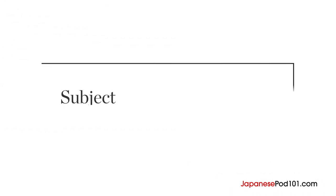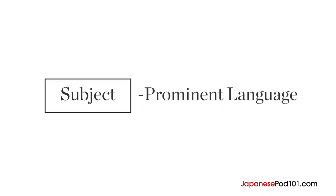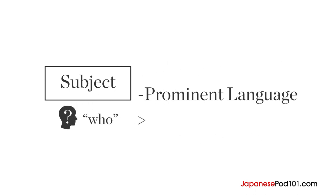English is what is called a subject-prominent language. This simply means that the subject is slightly more important than other components in the sentence. It's the key piece of information other components in the sentence relate to. Who is doing the action is slightly more important than what is being done or which object it's being done to in English.